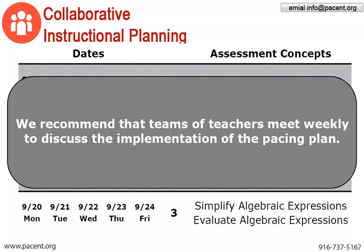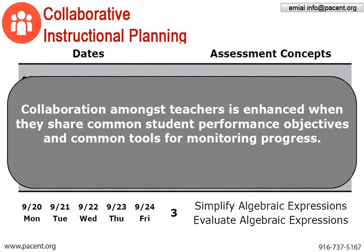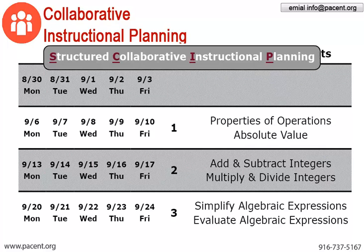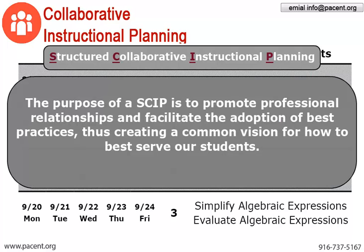We recommend that teams of teachers meet weekly to discuss the implementation of the pacing plan. Collaboration amongst teachers is enhanced when they share common student performance objectives and common tools for monitoring progress. We refer to our collaborative meetings as a SCIP, which stands for Structured Collaborative Instructional Planning. The purpose of a SCIP is to promote professional relationships and facilitate the adoption of best practices, thus creating a common vision for how to best serve our students.